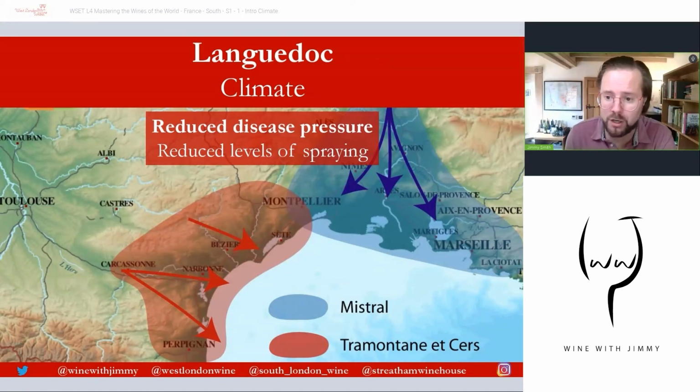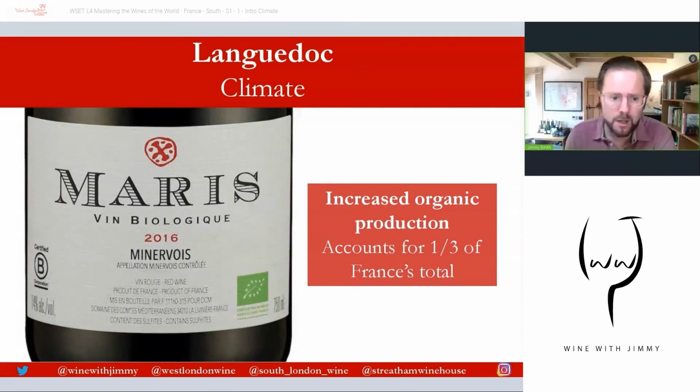Now, low disease pressure means, of course, a reduction of fungal diseases, and therefore there is a reduced need to spray against these fungal diseases. So that, of course, in turn means that organic production is quite possible in this area. And there you are. Increased organic production. So we'll find that it's actually responsible for about a third of France's total production. But there is something to be said about the exceptionally dry years they can have during summer, which can cause considerable amounts of stress on the vine. So irrigation may be something which is needed to combat that.